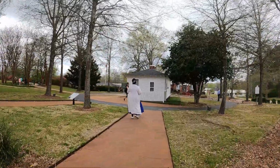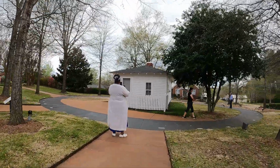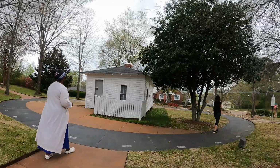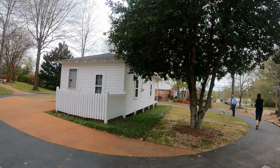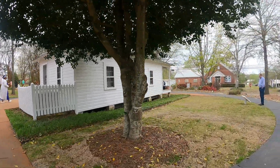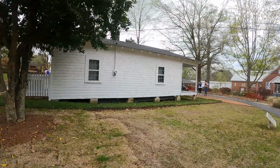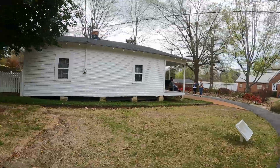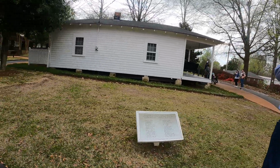Elvis's boyhood home is coming into view straight ahead. God, it's so small. Such a tiny little house. It's in excellent condition, but of course, I know it's been restored over the years, as it's such an important part of the story of Elvis.